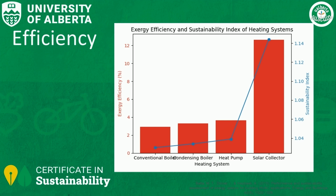Traditional natural gas boilers had exergy efficiency between 2.91% for conventional boilers and 3.31% for condensing boilers. Renewable options like heat pumps and solar collectors achieve 3.66% and an impressive 12.64% respectively. Moreover, the sustainability index, which factors in renewability, was highest for the solar collector-based system at 1.144. It means renewable heating methods like solar collectors and heat pumps not only use less energy, but convert more of it into heating your home.